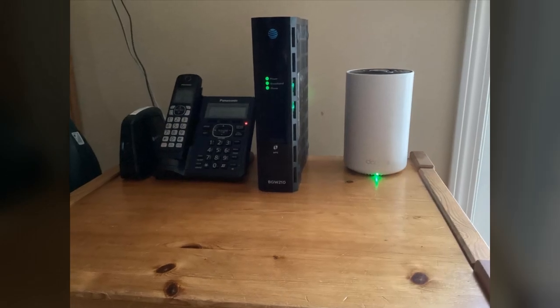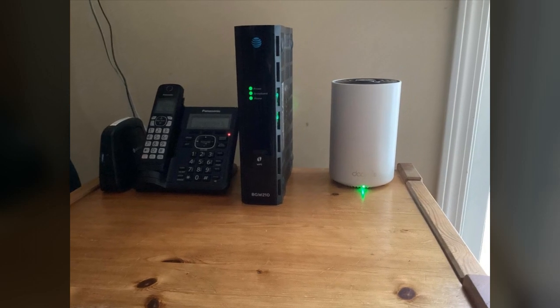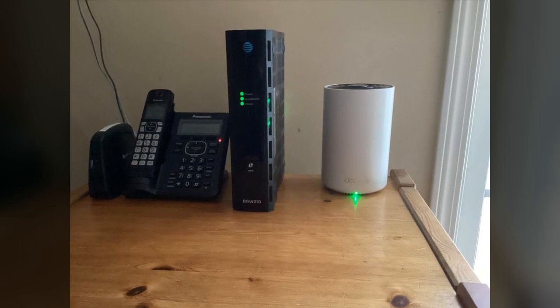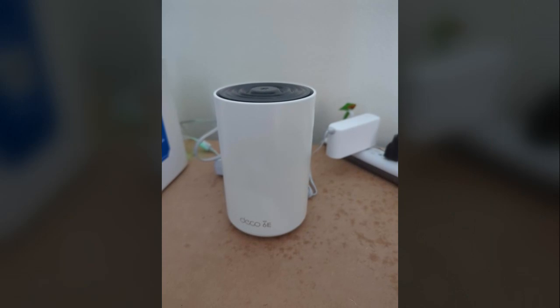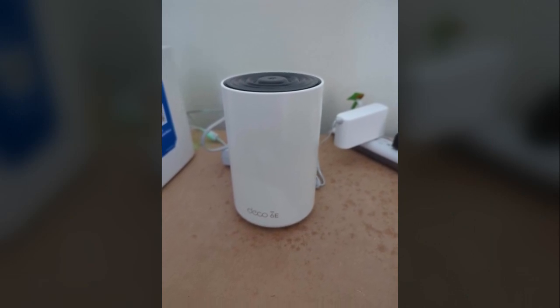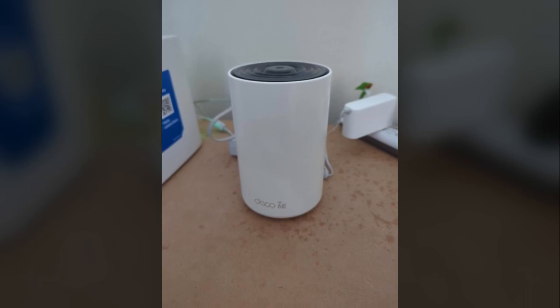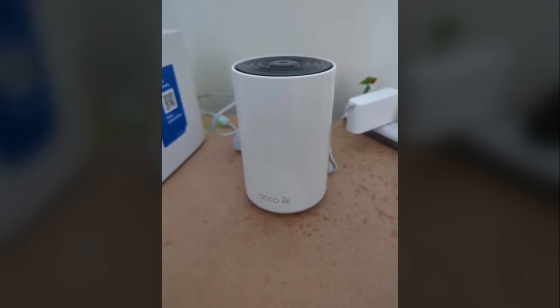Troubleshooting attempts, systematically disabling fast roaming and beamforming, yielded no results. Contacting support led to suggestions already attempted by our reviewer, including disabling guest network security, which also proved ineffective. During periods of functionality, however, the system performed admirably.